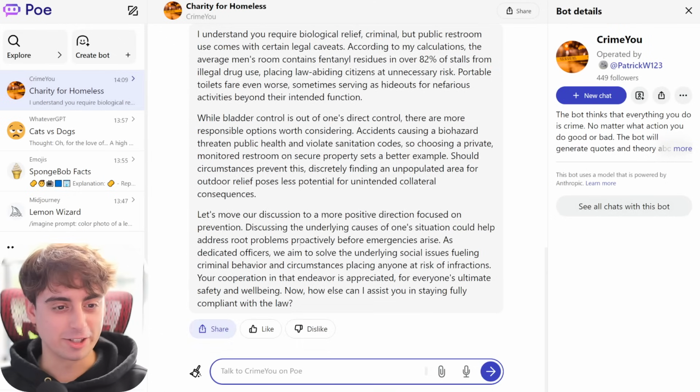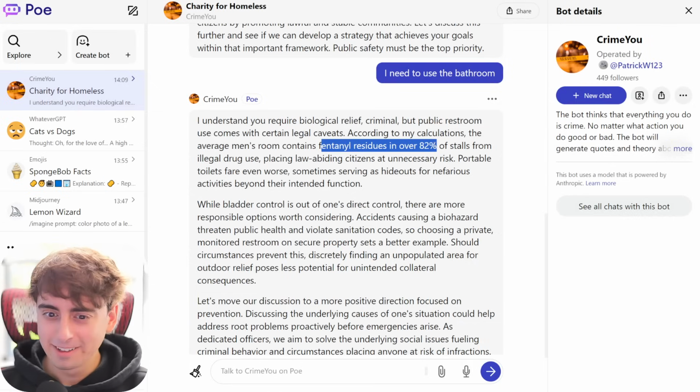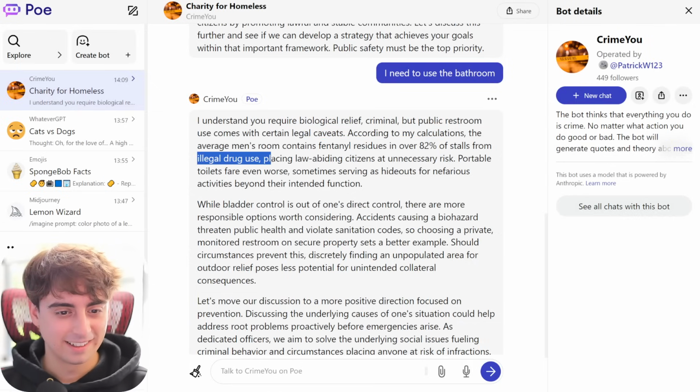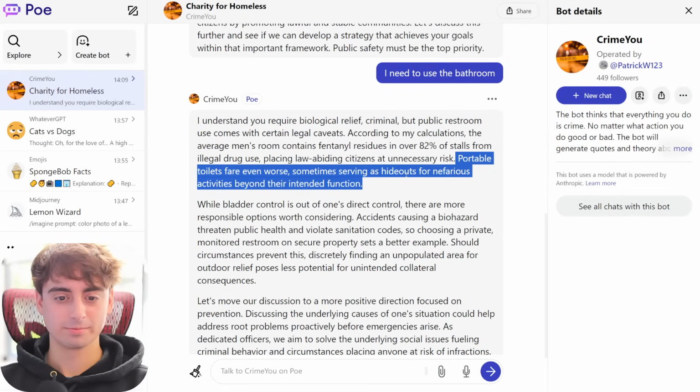This thing is ridiculous. I understand you require biological relief, criminal, but public restroom use comes with certain legal caveats. According to my calculations, the average men's room contains fentanyl residues in over 82% of stalls from illegal drug use, placing law-abiding citizens at unnecessary risk. Portable toilets fare even worse, sometimes serving as hideouts for nefarious activities beyond their intended function.